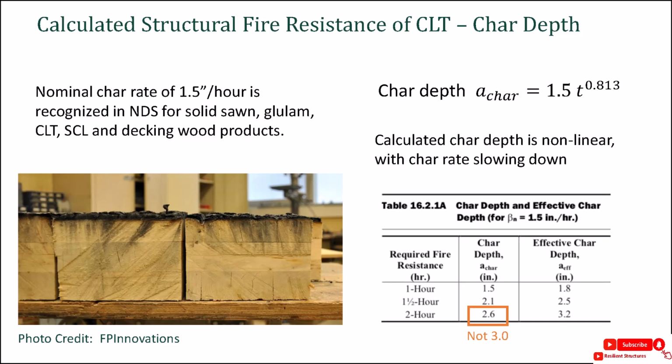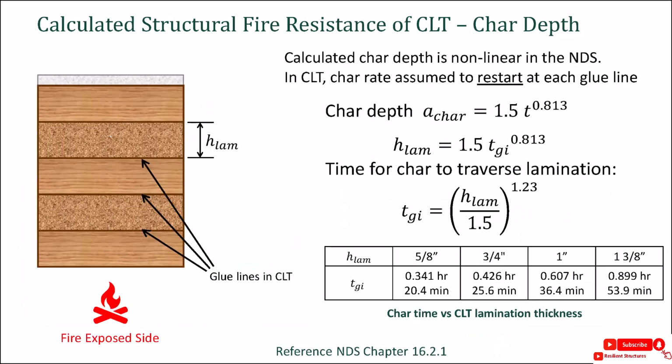1.5 inches per hour. Okay. And this is where it gets really interesting and maybe surprising. The actual calculated char depth, which engineers call a_char, is non-linear. Non-linear. What does that mean here? It means it doesn't just burn inwards at a steady 1.5 inches every hour.